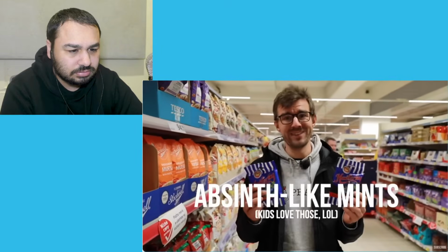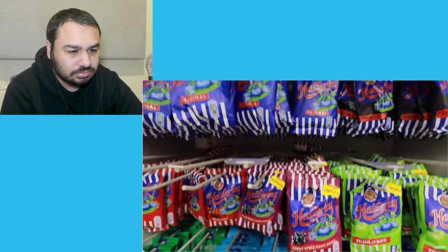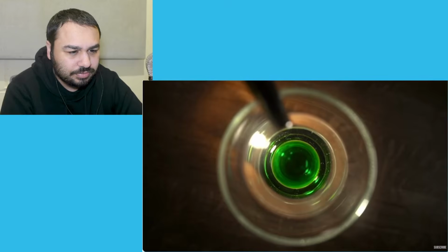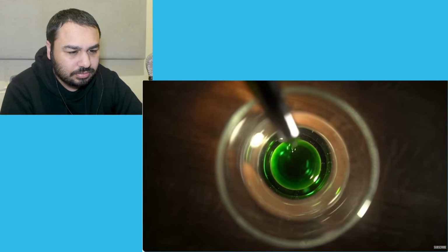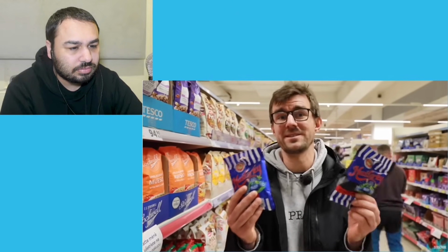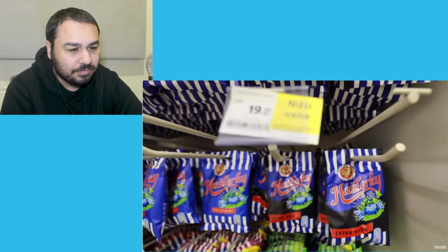minus the liquid and the alcohol, which would be Hašlerky. These mints actually have the same herb that is in absinthe, which makes them taste the same. So when I first sampled absinthe for the first time in my life, the first words that came out of my mouth were, oh, that tastes exactly like Hašlerky, and they're very popular in this country. Oh, are they actually good? I might try those. I've never seen them before.